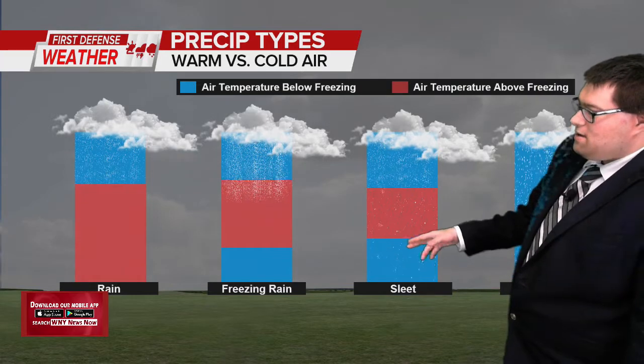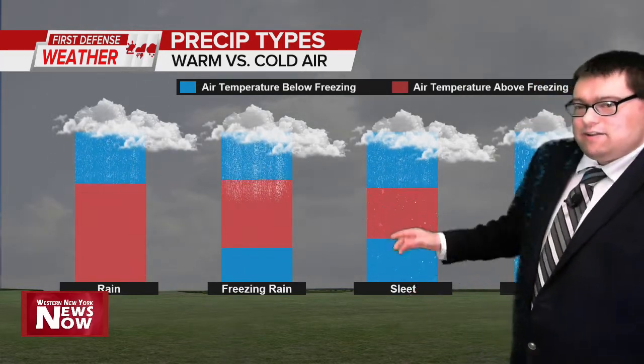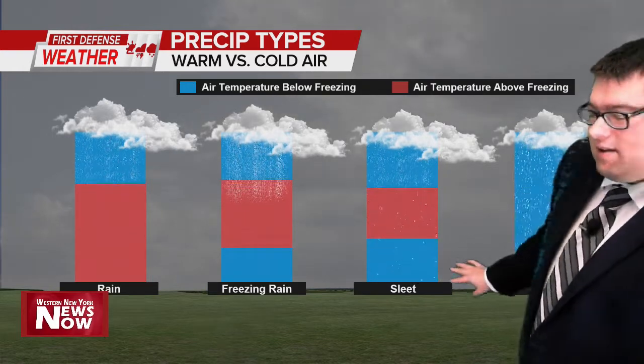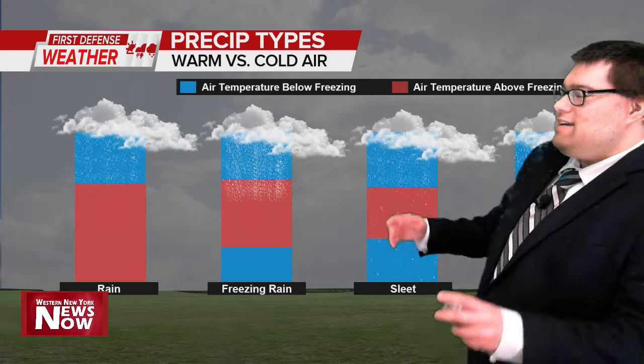Sleet is almost the same thing, where we have that warm air kind of stuck in the middle. Then it ultimately comes down as rain and snow, because we still have that cold air down low. And then when the cold air takes over from top to bottom, it's all snow. So, that's kind of what we've been dealing with.